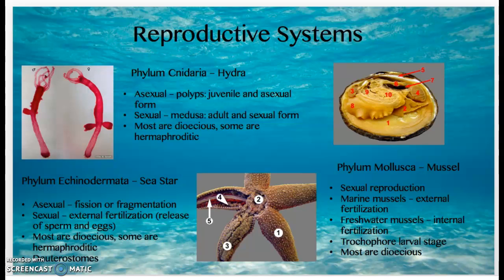eggs and sperm. So for hydra, they live in freshwater and they reproduce asexually by producing buds in the body wall, which grow to be miniature adults, and then they break away when they're mature. When a hydra is well fed, a new bud can form around every 2 days. And then the polyp is the juvenile and asexual form, whereas the medusa is the adult and sexual form. Under harsh conditions, when the hydra is starving, it reproduces sexually.